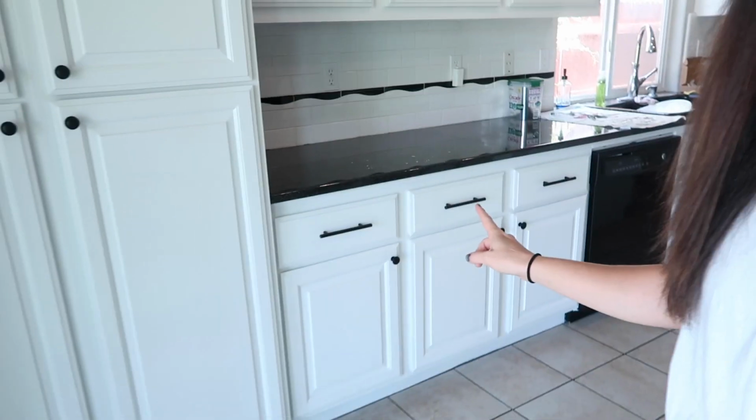Big day today, people. Huge day today. We have the majority of our cabinets and drawers done. I'm waiting on some more hardware that is coming in from Amazon today. Guys, this hardware is amazing.